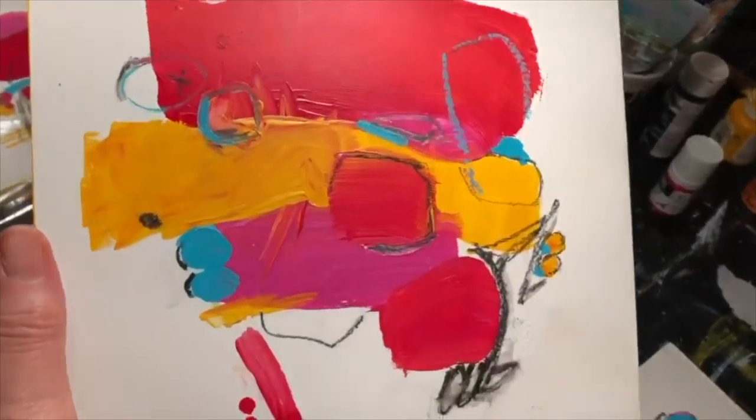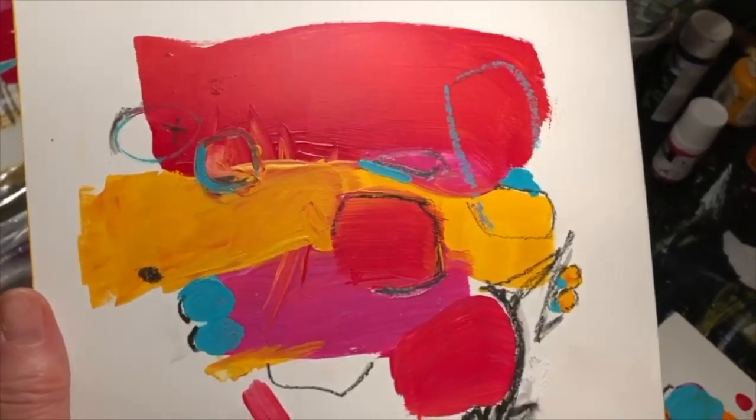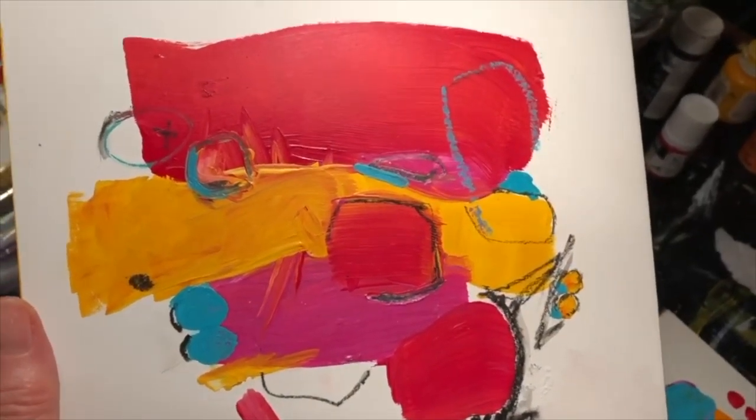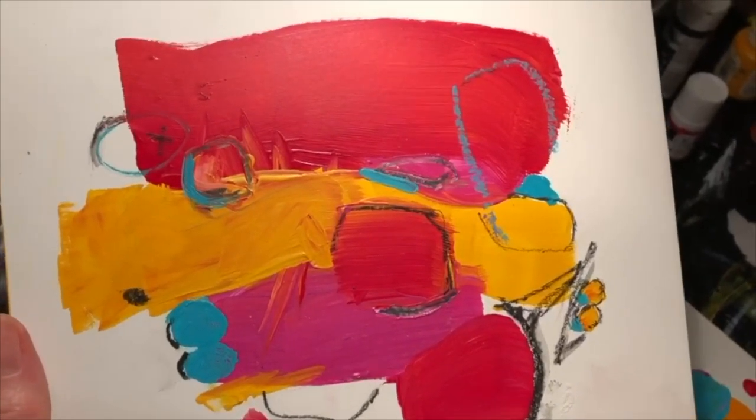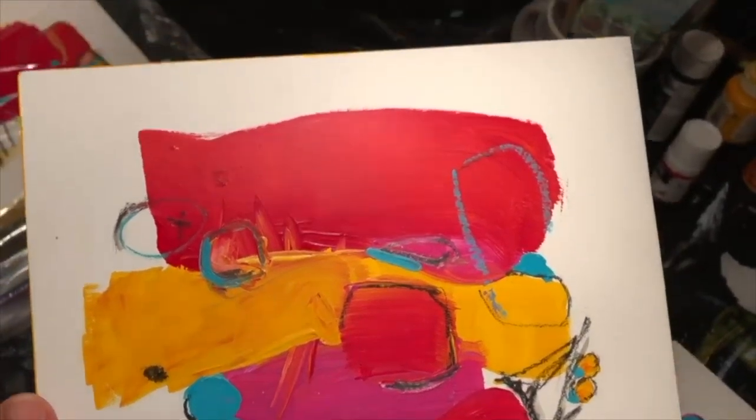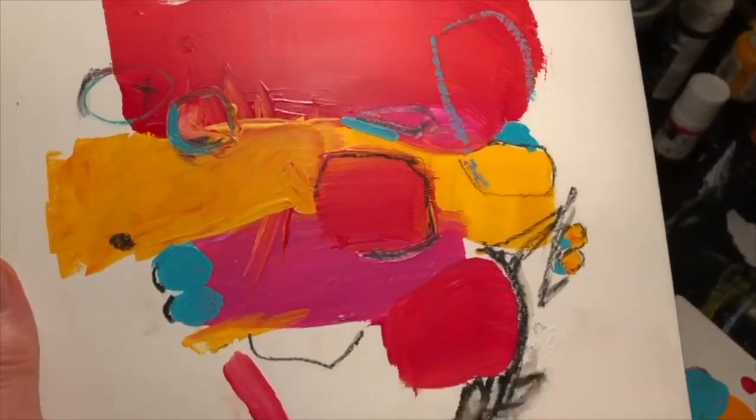This is a good example of how I approach some of my abstract work, by starting with line and then shapes of color and different sizes of those shapes, and then back and forth with water-soluble crayon or more wax pastel, and back and forth and back and forth.